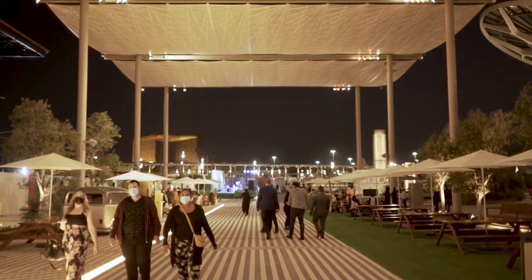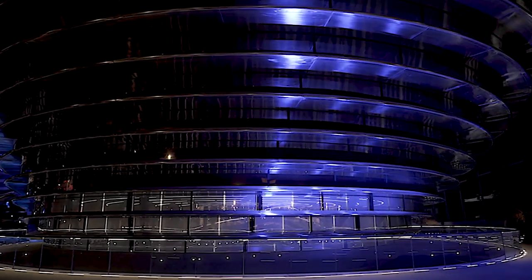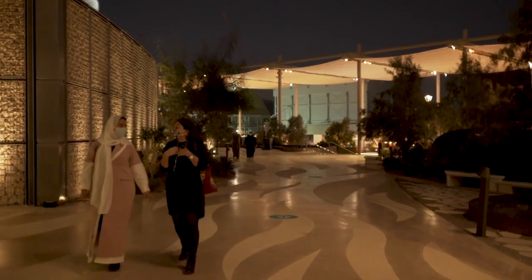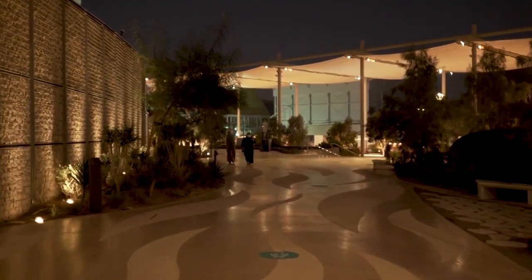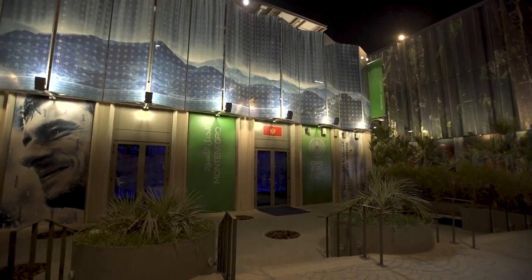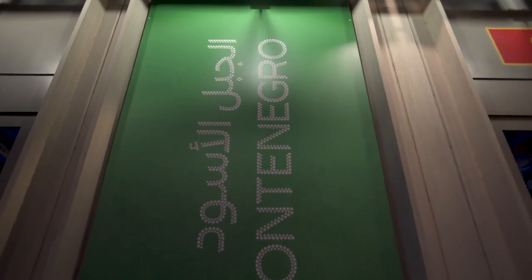How do you design the inaugural pavilion of a country at a World Expo? How do you share its culture and opportunities? How do you make its stories stand out among the other 191 nations? It all started with a close collaboration with the Republic of Montenegro.